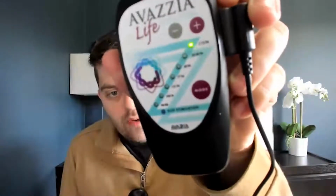So Avazia Life Evolution, or the Pinnacle, are the best devices to go with here. Pro Sport works as well. And the 7 to 12 Hertz program is the right one. Again, I've never actually used this new probe for the vagus nerve, but we will try it today.